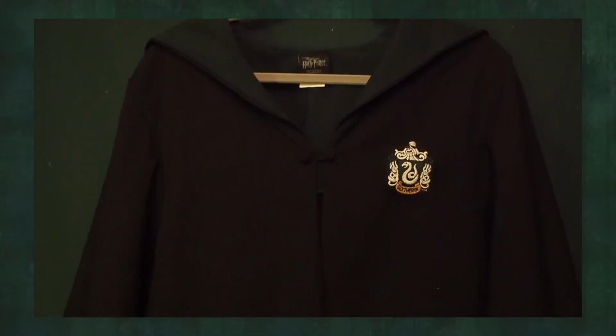And now the thing that everyone knew was coming, my Slytherin and Harry Potter favorites of the fall. First up, you can see it. It's so big, and it's so great, it's so heavy. My very own Hogwarts Robe. This thing is so great.